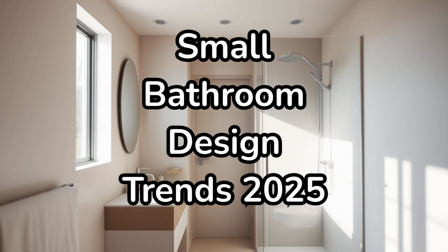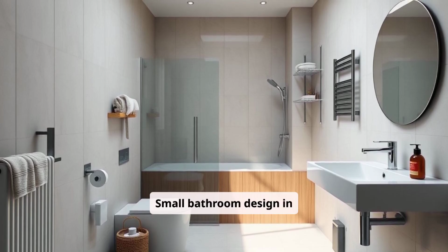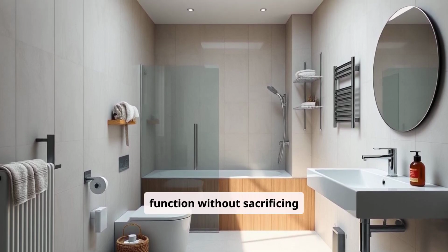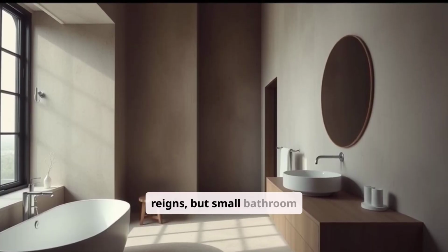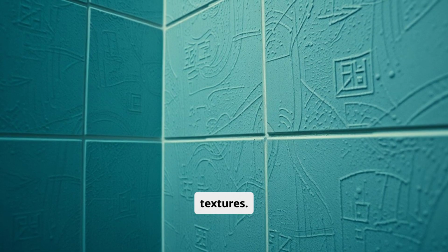Small Bathroom Design Trends 2025. Small bathroom design in 2025 is all about maximizing function without sacrificing personality. Minimalism still reigns, but small bathroom spaces are getting a lot bolder with finishes and textures.